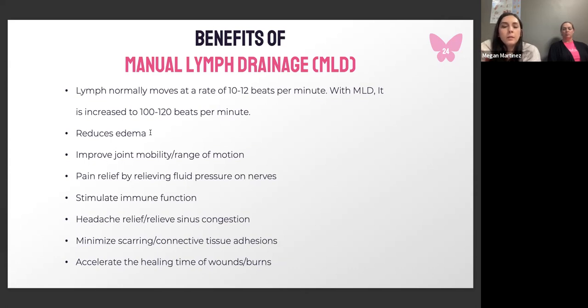Pain relief by relieving fluid pressure on nerves, so you're not getting that numbness or tingling anymore. It can help stimulate your immune function. It can offer headache relief and relieve sinus congestion. It can minimize scarring and connective tissue adhesions, like that axillary web scarring, and then accelerate the healing time of wounds and burns.